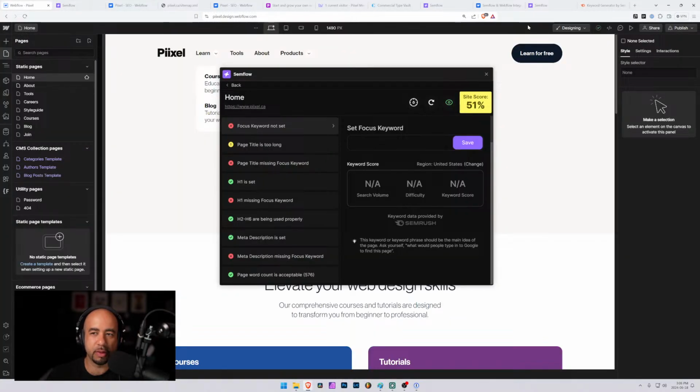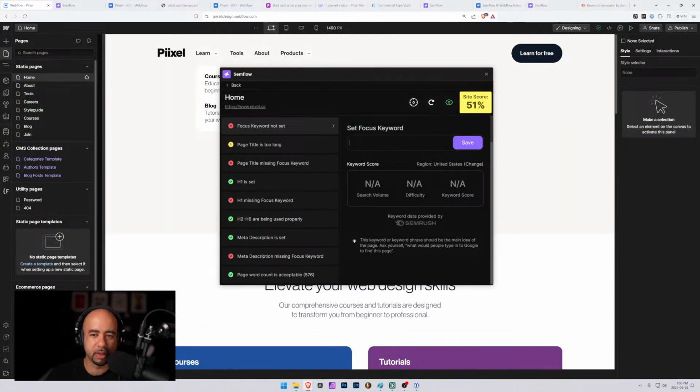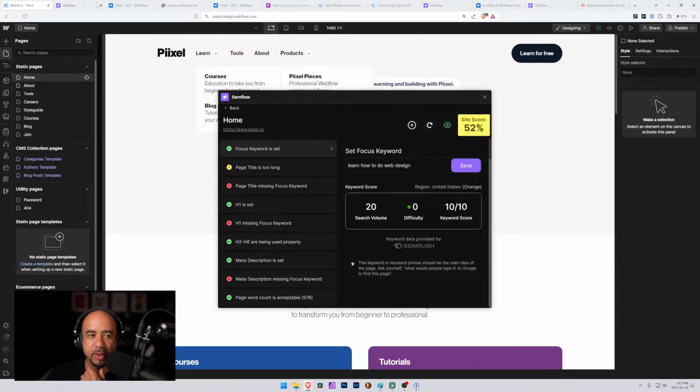Interesting. Okay. So this is a keyword generator. Enter a topic and get a list of best keywords for you. Okay, so on our home page then, what's our focus keyword? I guess we can say, let's just say web design. I could say, learn how to do web design. So search volume 20, difficulty 0. I don't know what that means. WEBFLOW design. I wonder if I should keep it more broad for now, or should I do more WEBFLOW stuff? So let's look at the page itself.